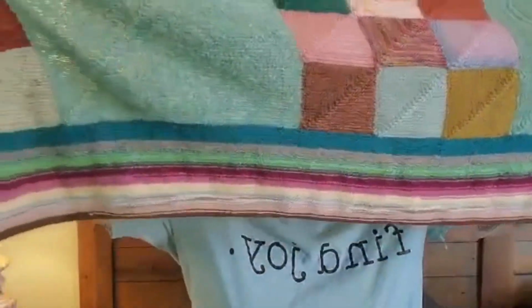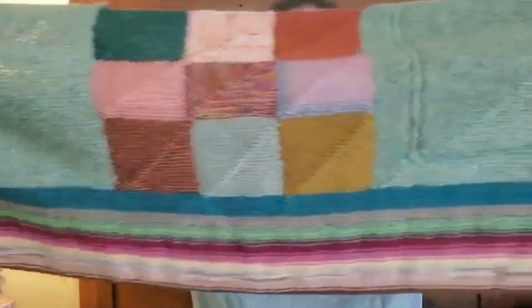And I'm making it pretty large. I can't get it all in the photo. You'll notice a mistake here. I'll talk more about that later. But it's pretty long. It's my arm's length. And then I am doing a border with my sort of larger leftover portions of fingering that will go all the way around the quilt. So it will be, you know, a generous throw size blanket when it's done, but it's going to be a long time coming.